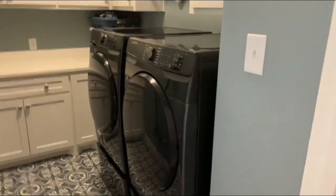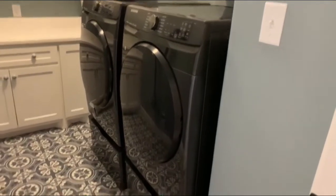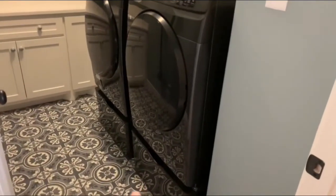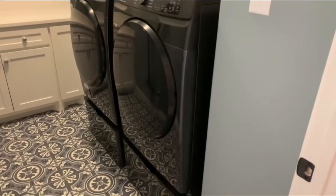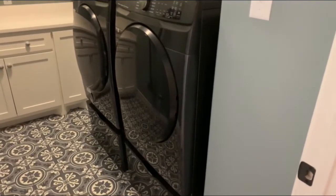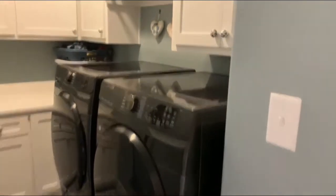So here are my new washer and dryer. I got the pedestals for them, which I was very happy to get because pedestals are expensive and I normally wouldn't get them, but they were more than half off. So I splurged and got those and I love them. I love that you don't have to bend over to get out your laundry.